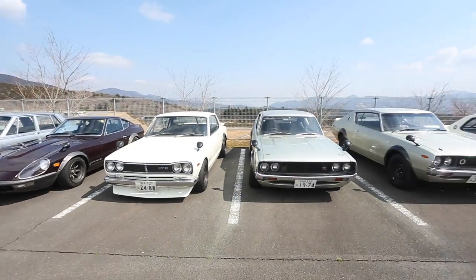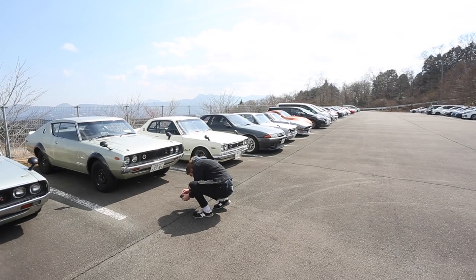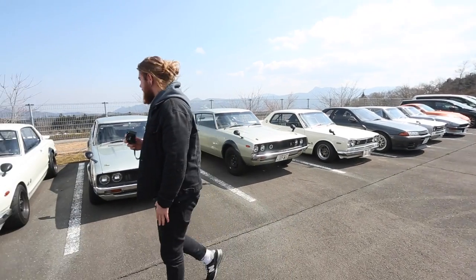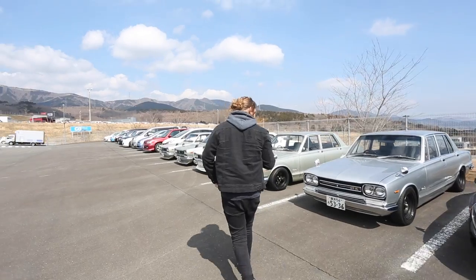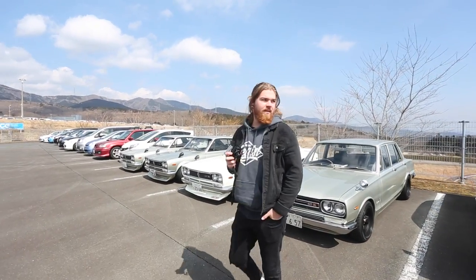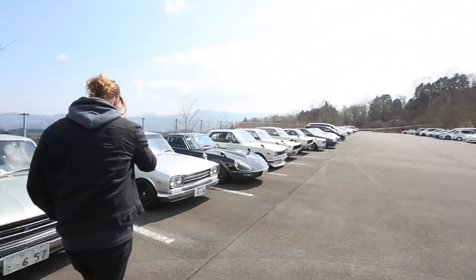So let's assume that all these are real, and none of them replicas, which I'm sure some of them are. There may be a real one, there may not be. Imagine if there was just a stack of real cars. But if these are all real, how many millions of dollars worth of cars do you reckon? Close to 2 million. Yeah, close to $2 million worth of cars just in that lineup.